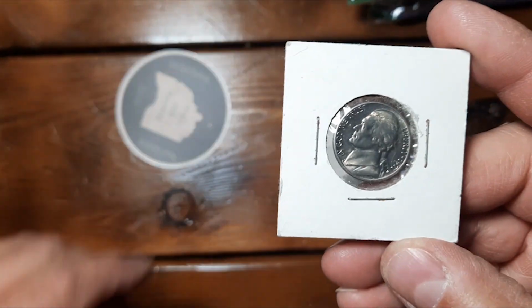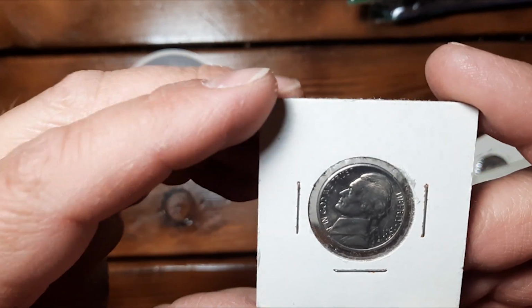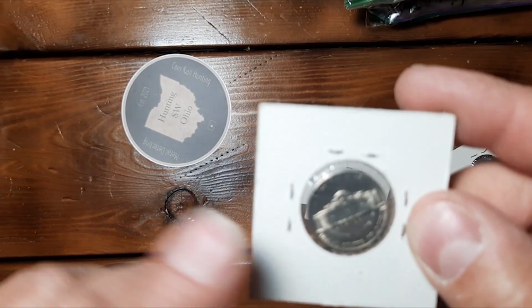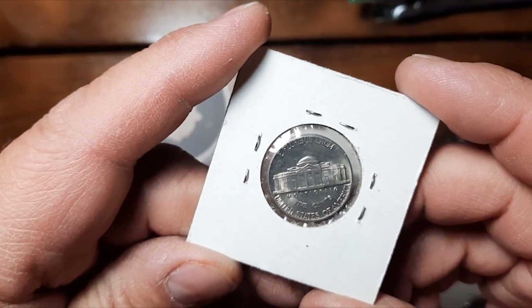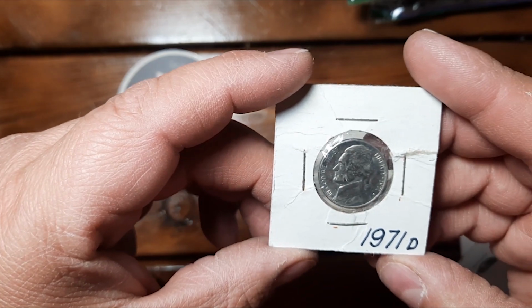This one is a 1971 out of Denver. Also beautiful coin. It's like brand new. I will have to check these for steps. If you're not aware, 70s nickels in high grade or with full steps, they're worth quite a bit. They're not that easy to find. So I definitely would keep an eye on those. And another 1971D.